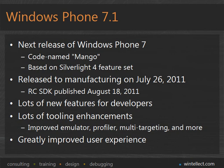That's about all I'm going to say about end user features, because the focus of this presentation is on what's new for developers, and there's lots and lots of new stuff there as well. There's also several new tooling enhancements that make life as a developer with Windows Phone better. There's an improved emulator. I'll say more about that later and even demonstrate some of the improvements for you.